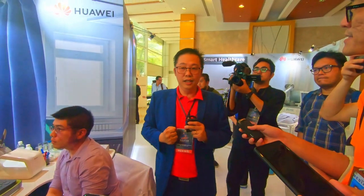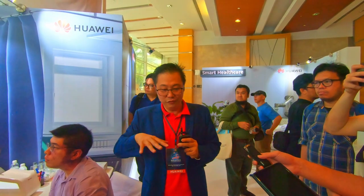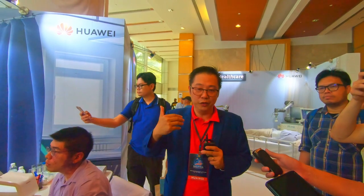In China, how many hospitals are doing this kind of practice using 5G? This one I do not have a statistic for, but they have started exploring any kind of possible use case for 5G within the society, within the nation itself. And you can see healthcare use cases are only one of them.